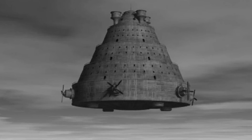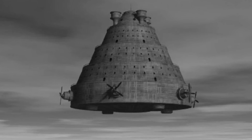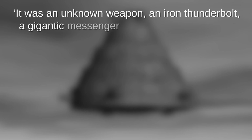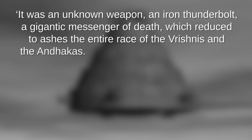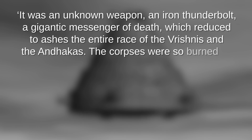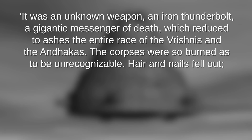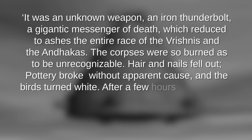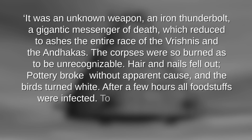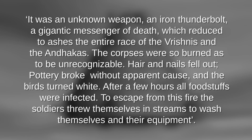One of the Sanskrit texts, the Mahabharata, details an observation of such weapons in use, stating this: "It was an unknown weapon, an iron thunderbolt, a gigantic messenger of death, which reduced to ashes the entire race of the Vrishnis and the Andakas. The corpses were so burned as to be unrecognizable. Hair and nails fell out. Pottery broke without apparent cause, and the birds turned white. After a few hours, all foodstuffs were infected. To escape from this fire, the soldiers threw themselves in streams to wash themselves and their equipment."